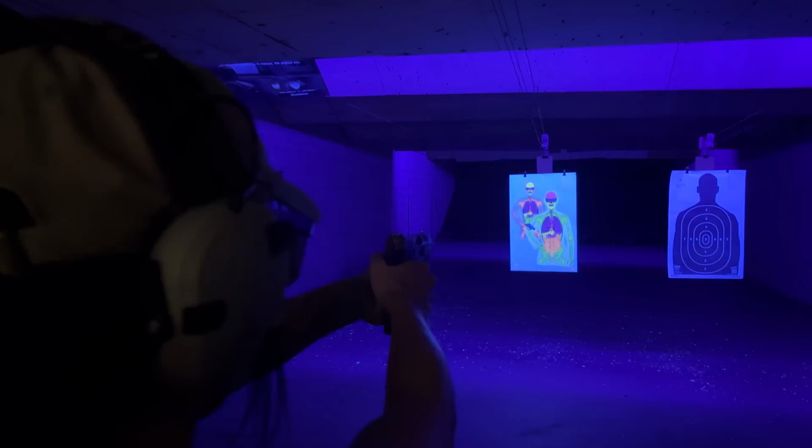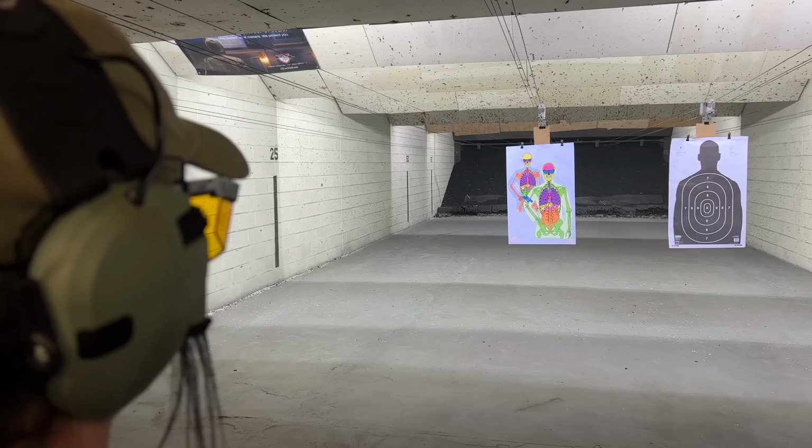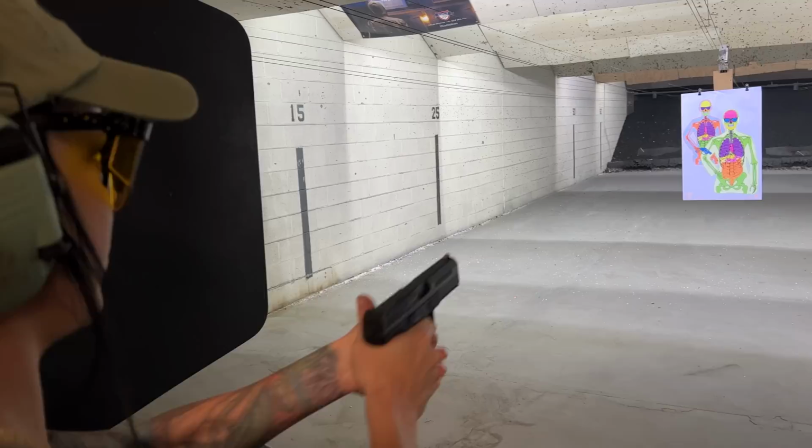Woo! That was fun. Last but not least, CZ P10. I haven't shot this gun in like 10 years. Are we doing this in the dark or the day? I should leave the lights on? We're doing them off?